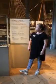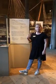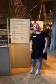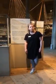We're inside the museum in the exhibition that is about life on board, the more peaceful side of a warship. And today's theme is Vasa in an international perspective. A few examples.